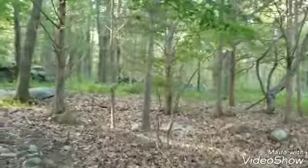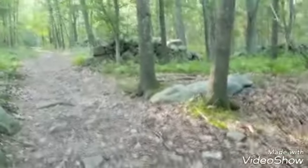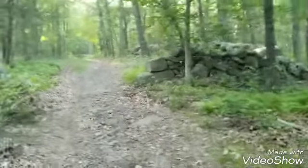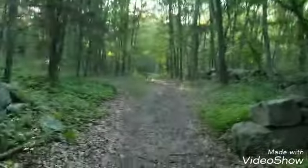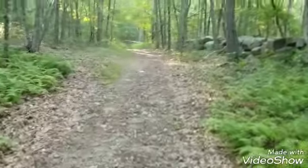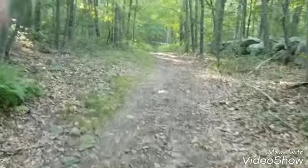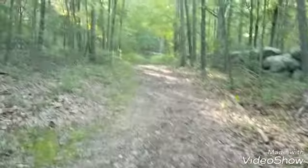This whole area is just filled with these stone walls. And of course, if you're ever in New England, you see stone walls like this. Predominantly, it's because of former farms that were in the area. Because at one point, none of this was wooded. When the settlers came here, they took the trees down and farmed everything here.